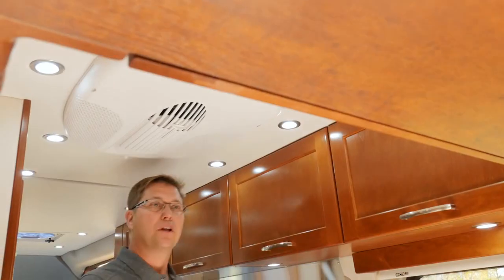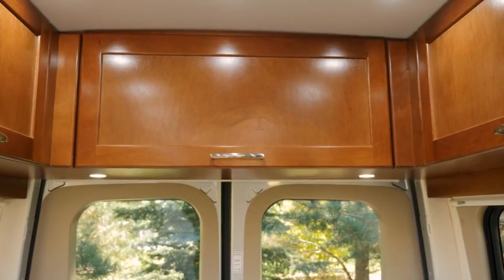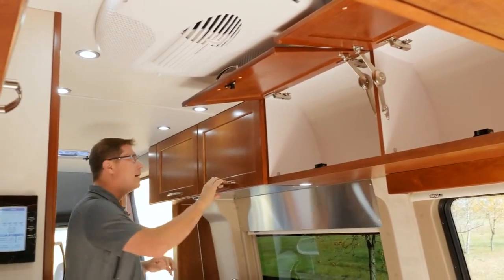This will give you either two single beds or one queen size bed that measures 70 inches wide by 74 inches long. There's a large upper cabinet storage right across the back of the coach. And as we come along the passenger side, we have all of these upper cabinets.